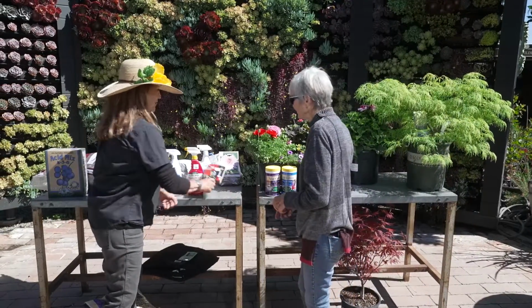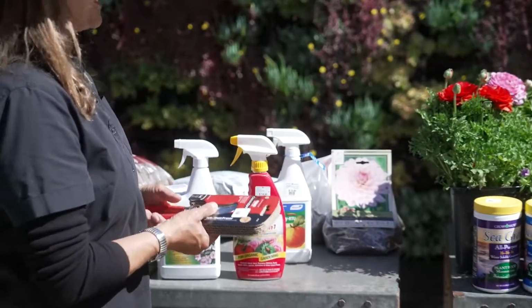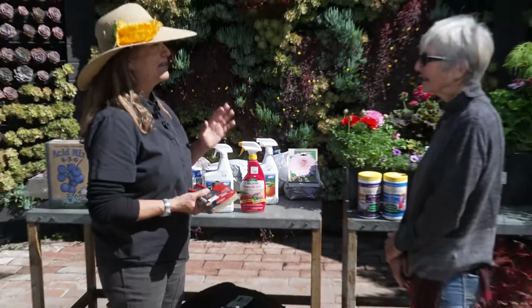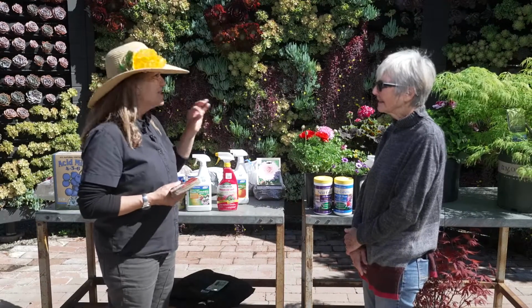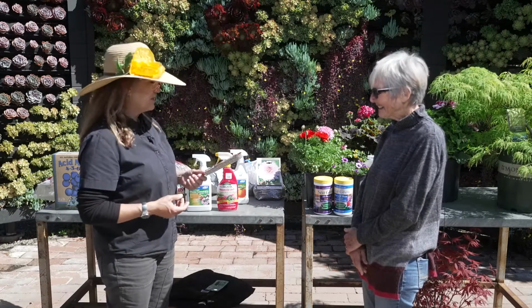Oh, well, everybody needs pruners, especially if you have a Japanese maple. Pruners are just the number one thing. Like every gardener has certain tools that they love. I love having my pruners always in my back pocket, just so you can take care of little things. You know, you see one little branch that you don't like, just snip it. Have them ready.